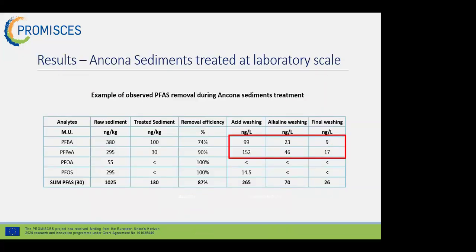These are some of the experiments that we did at laboratory scale using sediment from Ancona. You can see the concentration in the first column, in the second column, of the detected PFAS in the raw sediment. Then, in the washed sediment, some PFAS was still detected, mostly PFBA. Probably there is a precursor transformation, and PFBA was the most detected PFAS in our samples. Then what we found in the solution: in the acid washing, in the alkaline washing, and the final washing. The biggest concentration was found in the acidic washing, when you use acid and we wash the sediment at low pH.